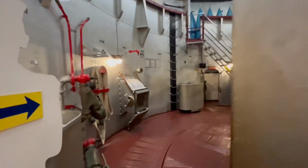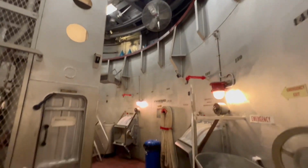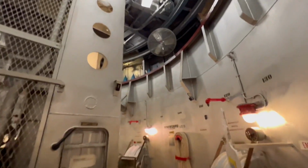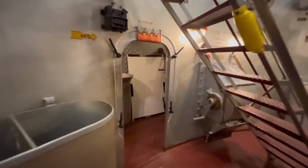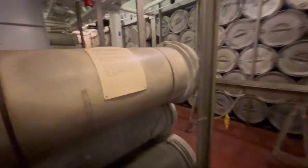Loading tray. This room, I don't know why, it's just incredibly impressive to me. It's amazing how so much of this vessel is so tight quarters, and in here it's a large room. It's big. Very important part of the ship though. Immediately back into tight quarters.